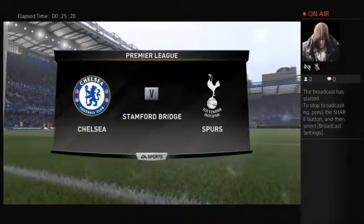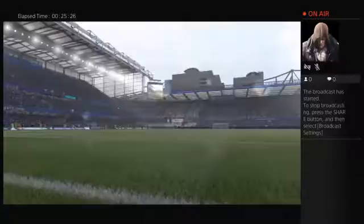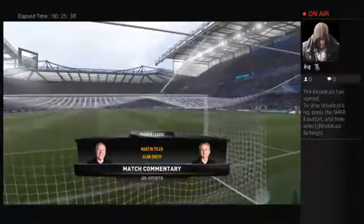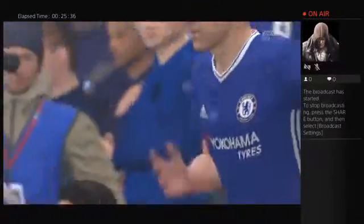Hi there, everybody. Martin Tyler with you. Alan Smith alongside me. And we're at the home of Chelsea today, Stamford Bridge. And it's Chelsea today against Tottenham. And Chelsea won it today.